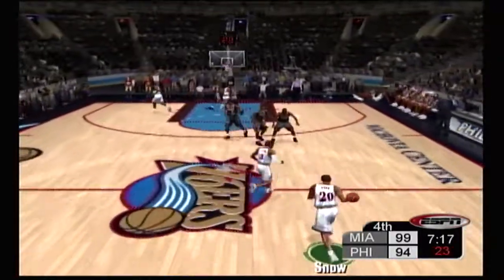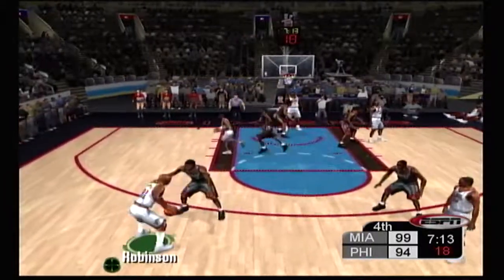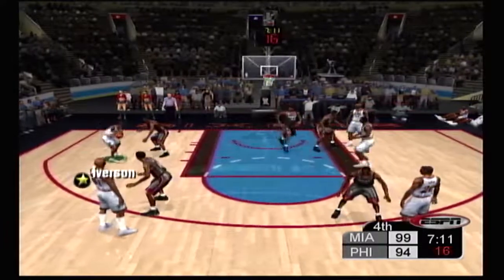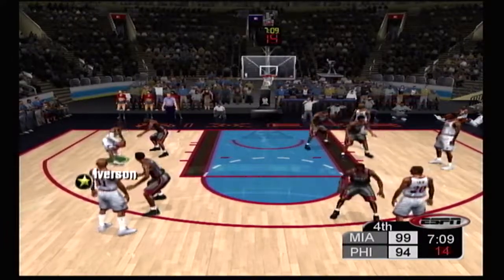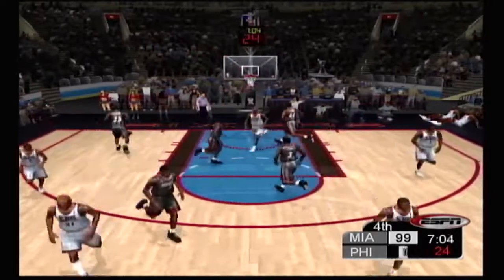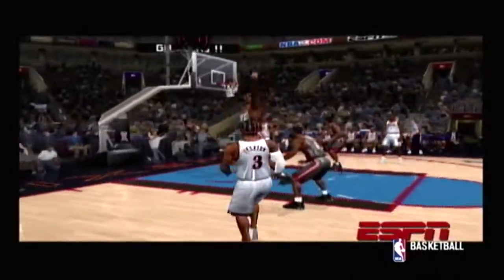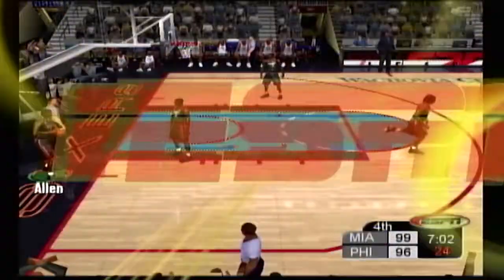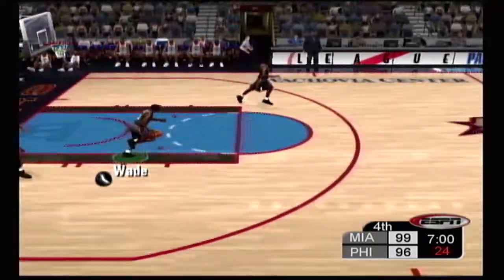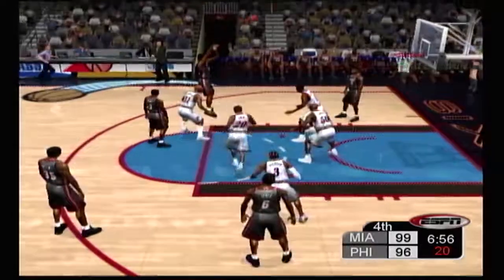The 76ers take it up court, but they're losing 99-94. Now by Robinson. Pump fakes. Iverson steps back. So nice, you gotta look at it twice. Just over 7 minutes here in the fourth quarter. To Grant to end the drought.